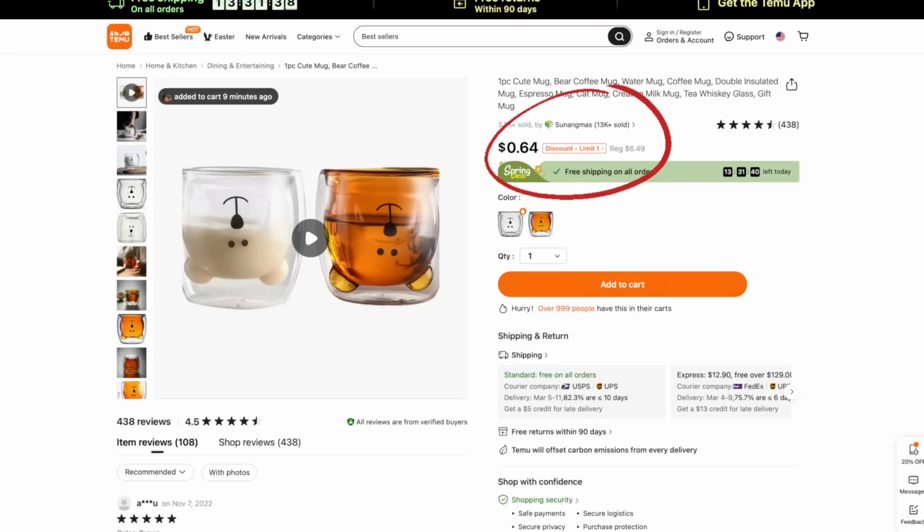Now, I love a good mug, and I love to throw those mugs in my gift drawer just to have for quick access, and I couldn't resist when I saw this really cute bear mug. It is double insulated, so you can put hot or cold items in this. Super cute little mug. It's got kind of the little bear head inside of there, which I think is really, really cute. And yeah, I just couldn't pass up this little whimsical mug.